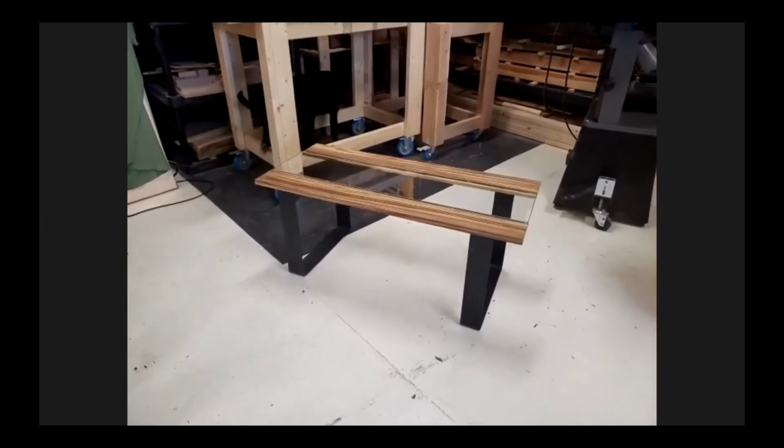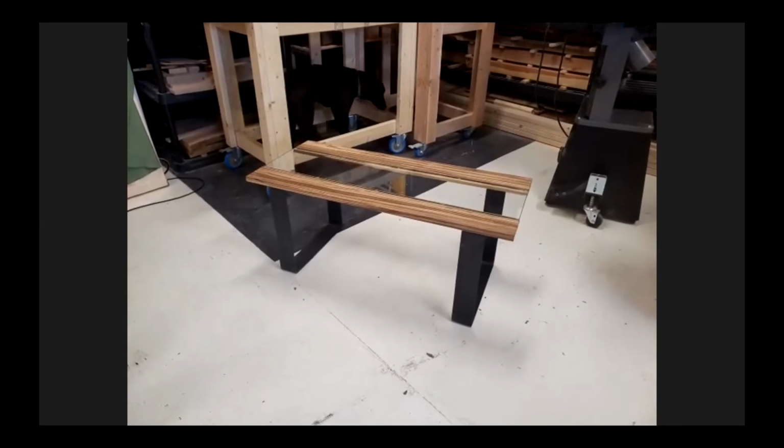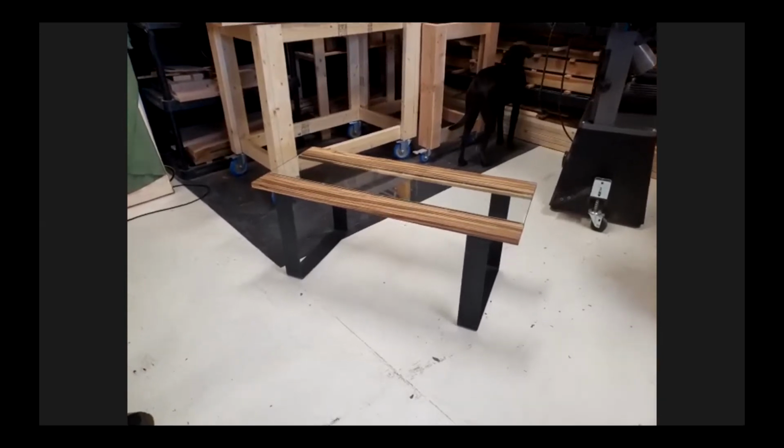I have some other colors of table legs and some other pieces of wood, so I'm going to continue making some of these in this style, in some different colors and options.